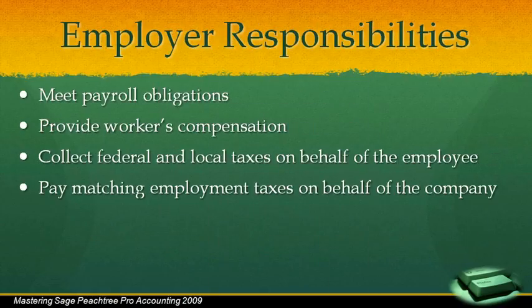So what are the responsibilities of an employer, whether you are working for the company who's the employer or you're a sole proprietor or a small company and you are the designated employer? First of all, you have to meet payroll obligations. You have to pay payroll on time and consistently. That's really one of the laws. If a company is in financial trouble, they can write off all of their vendors, they can be late on their payments and their lease, but what they're not allowed to do is miss payroll.